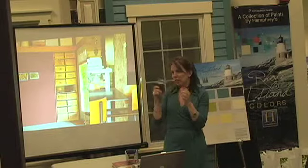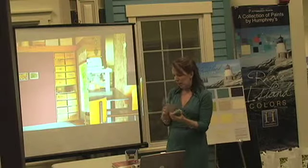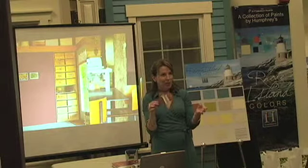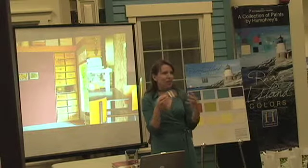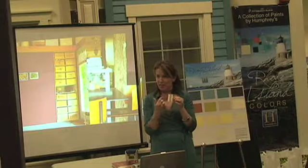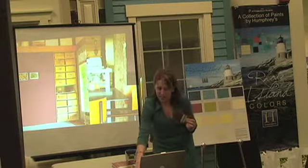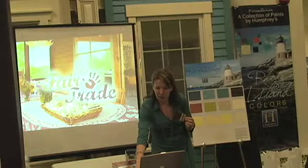So this gives you like a little decorating card to take with you. And how we do it too is we pick these colors, so whenever you walk into stores, you're going to find these colors in the textiles. You're going to find these hues in the textiles that you are seeing out there, the fabrics. Okay, so this is just called our fair trade.